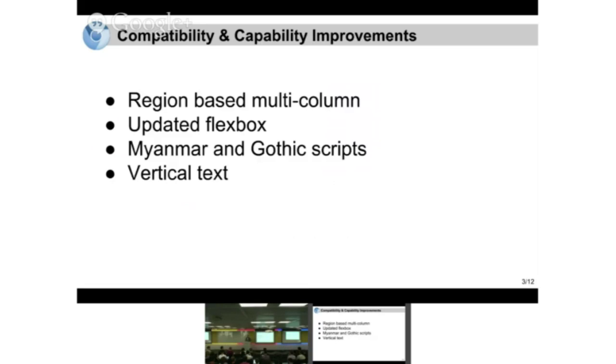Similarly, we've been doing a lot of work in the text space. We've recently added better support for Myanmar and Gothic scripts, which is huge because these are scripts that are pretty hard to get right, and getting the fallback fonts correctly for that. On that note, we also added support for emoji, which I'm sure all of you are very familiar with. Shockingly, we got way more press on that than on the Gothic scripts. I have no idea why.